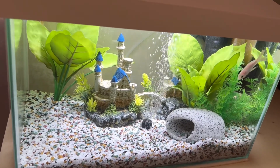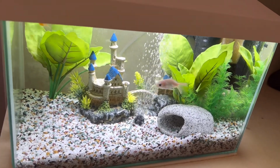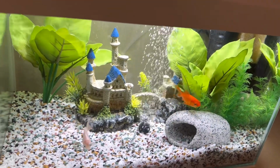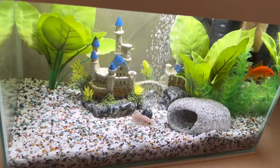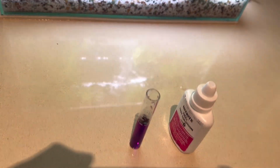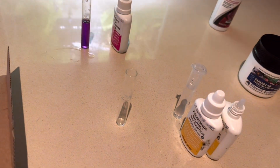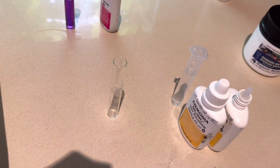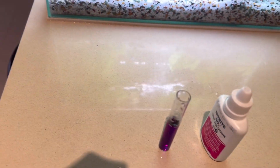Now, what we need to do is we need to be doing regular water changes. You could even do them every day if you want, just like a half water change every day. Because what we need is that ammonia and, well, it's really the nitrite now. Last time I tested the water, there was really high ammonia and nitrite, whereas this time, we have definitely progressed, because the ammonia has come down now, but the nitrite is still high.